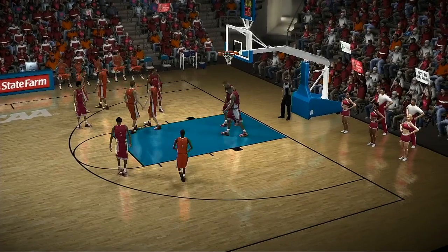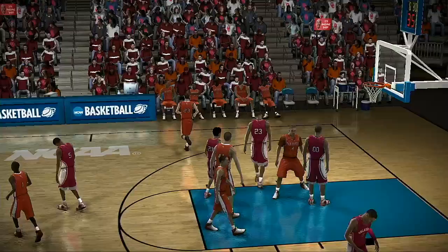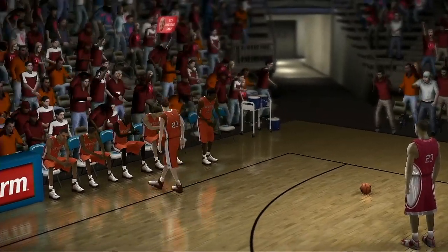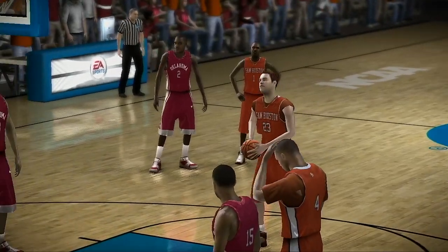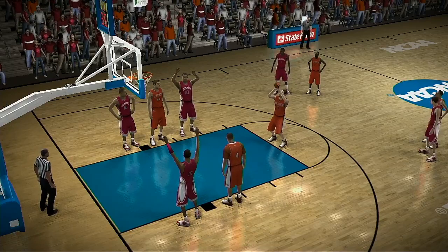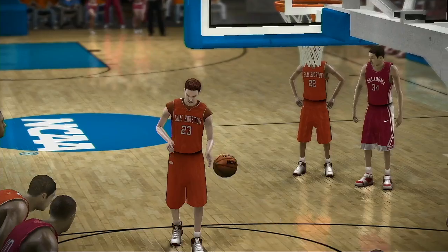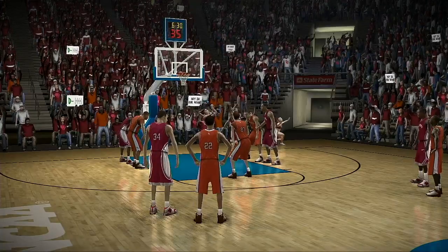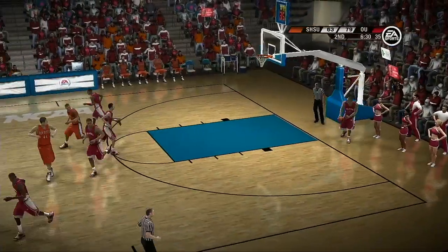Number 23 draws the personal. Oh, and he's not going to be happy with that call. Well, silly foul right there, but look at his face. His facial expression tells it all. Good teams will get to the line often, but getting there is half the battle. You then must convert your free throws. Makes the second.